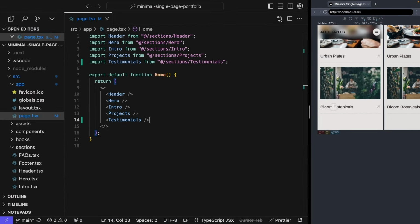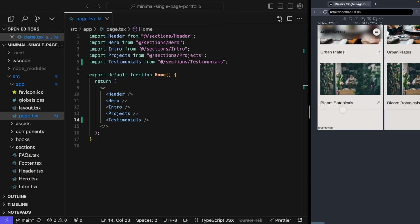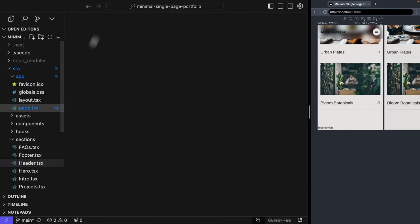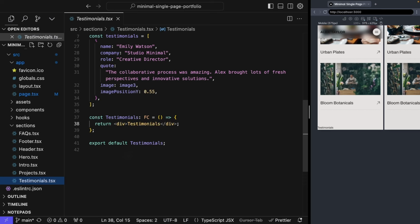After I save that, if I've done that correctly and if everything is refreshed, we should see the word testimonials down at the bottom of our page, which it looks like we do. So that means that our page is properly configured. So I'm going to close out my page.tsx and come back and open up my testimonials.tsx file.